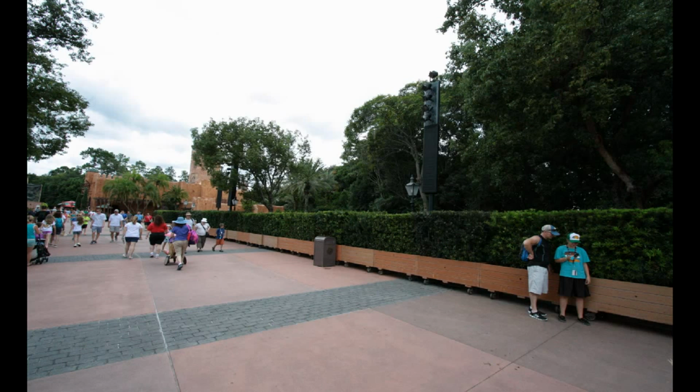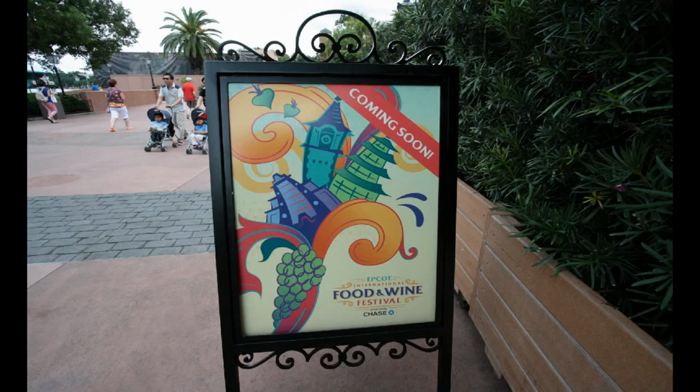Here's that promised other shot of the Morocco area. Now this is obviously hedges set up in the area between Morocco and France, as always, for the Food and Wine Festival. This appears to be a preliminary logo, at least. More of that construction in the background.